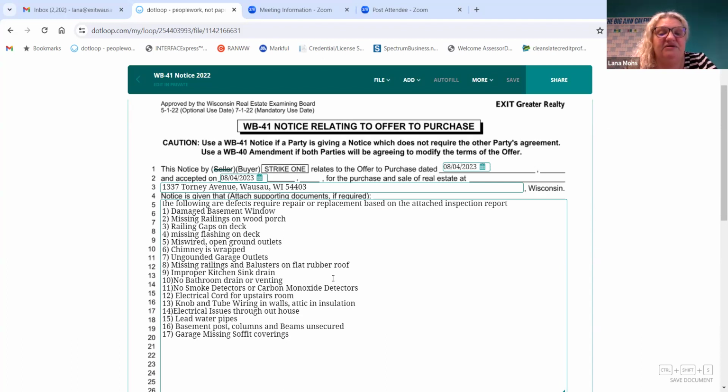Damaged basement window, missing railings on wood porch, railing gaps on deck, missing flashing on deck. Do you see these are statements of what is wrong, the defect? There's nothing else to it. It's real plain. Miswired open ground outlets. Chimney is wrapped. Ungrounded garage outlets. Missing railings and balusters on flat roof, rubber roof. Improper kitchen sink drain. No bathroom drain or venting. No smoke detectors or carbon monoxide detectors. Electrical cord for upstairs room. Knob and tube wiring in the walls, attic, and in insulation. Electrical issues throughout the house. Lead water pipes. Basement post columns and beams unsecured, and garage missing soffit coverings.